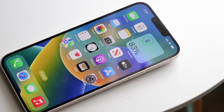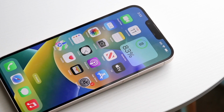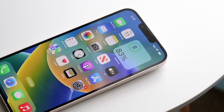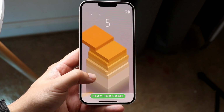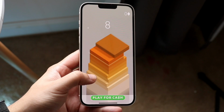Now from a camera perspective, this iPhone has a dual camera setup on the backside. It has a wide and ultra-wide camera, which I think is great. Having a wide and ultra-wide camera is very good. It's pretty much the norm nowadays. You are also getting 4K at 60 on the back and 4K at 60 on the front as well. So again, that's a really cool thing. Having that type of capability is awesome.